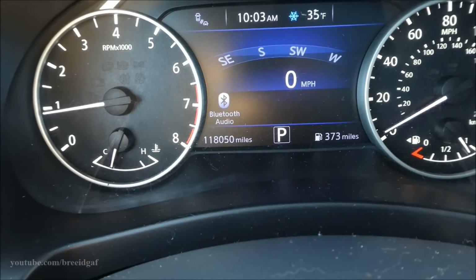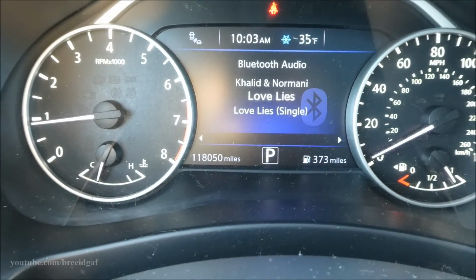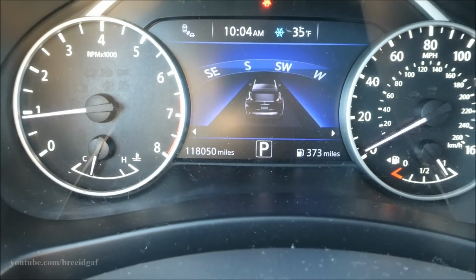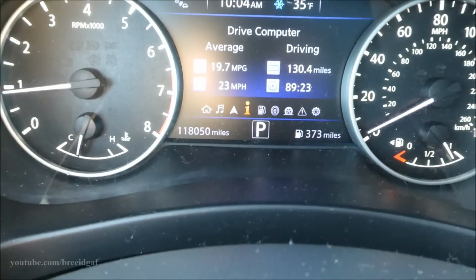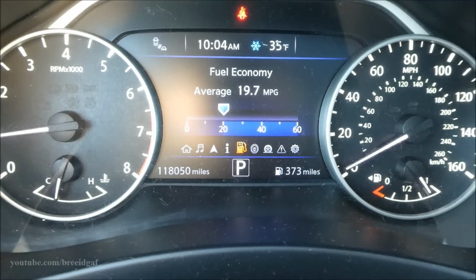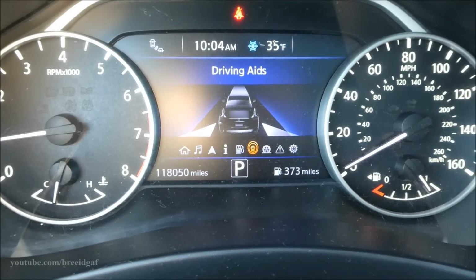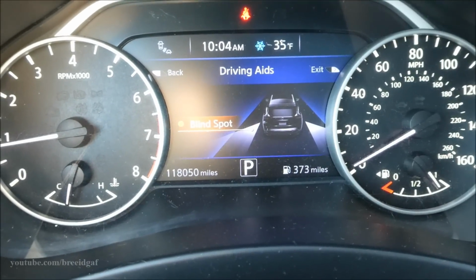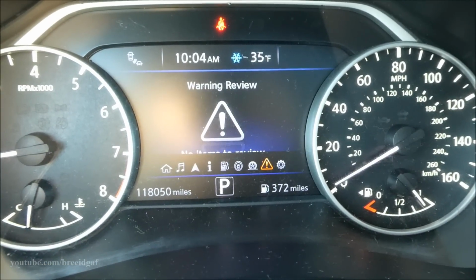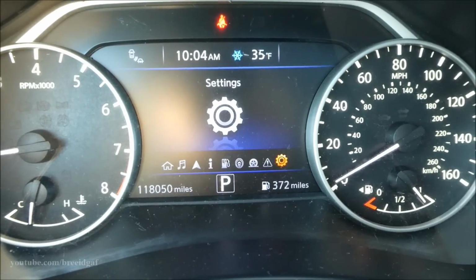Let's see, what else do we have in here? We have my Bluetooth audio that I can see. That's what's playing right now. Next, we just have my navigation, which tells me which way I'm going. What else? Drive computer. So I get about almost 20 miles per gallon. Yep, fuel economy, whatever. Driving aids. This basically just talks about my blind spots, my tire pressure, my warning review, no items to review, that's good, and just some settings.